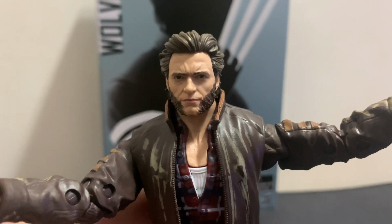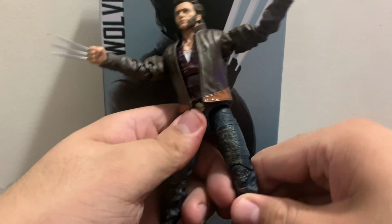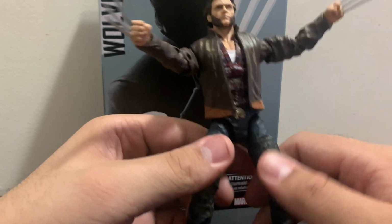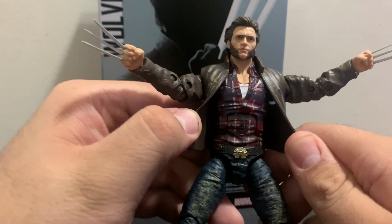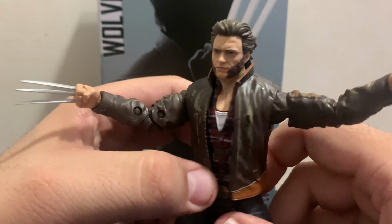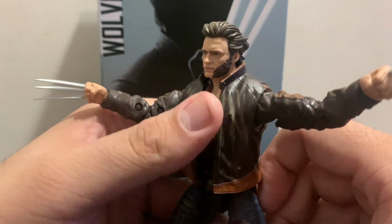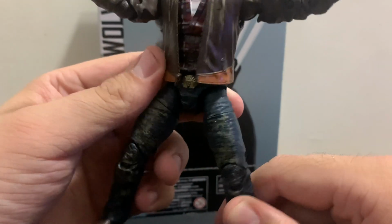So now let's look at the last final figure, and that is, might as well show off the whole body before I do that. I really love the denim look to it. He has his polo with the white tee underneath it. The jacket's a little bit weathered. I really like that. Kind of looks like it's ripped. And then the pants are kind of weathered too.